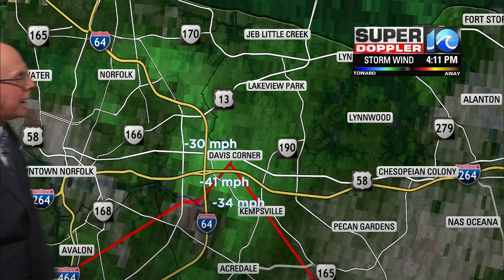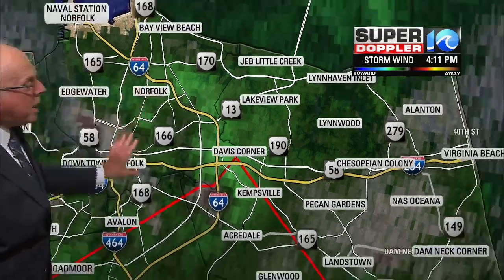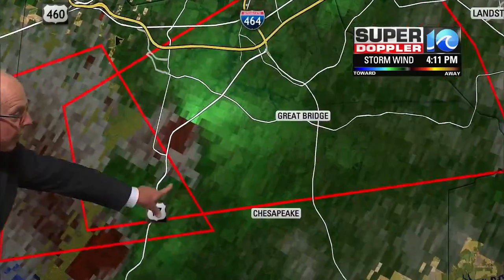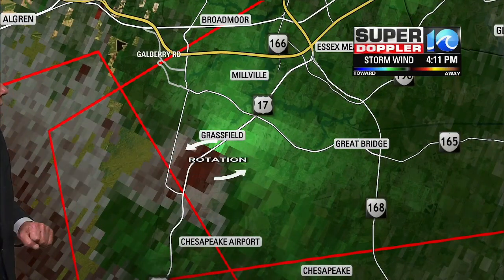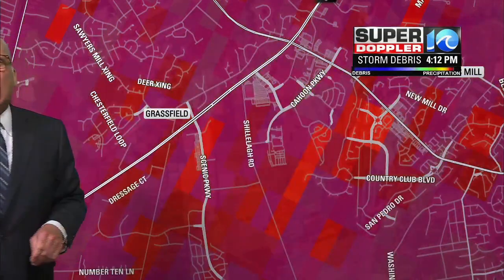Kempsville, obviously highly populated. There could be some strong winds going on into there, some localized strong winds out of those areas. You'll note kind of a little bit of a curlicue shape to some of this action moving on through. But this is the biggest area right there where we're seeing the red and the green in close conjunction and really definitely hitting the Grassfield area right now, or it has been hitting the Grassfield area in the past 5-10 minutes. On down toward some of these roads that we've got.